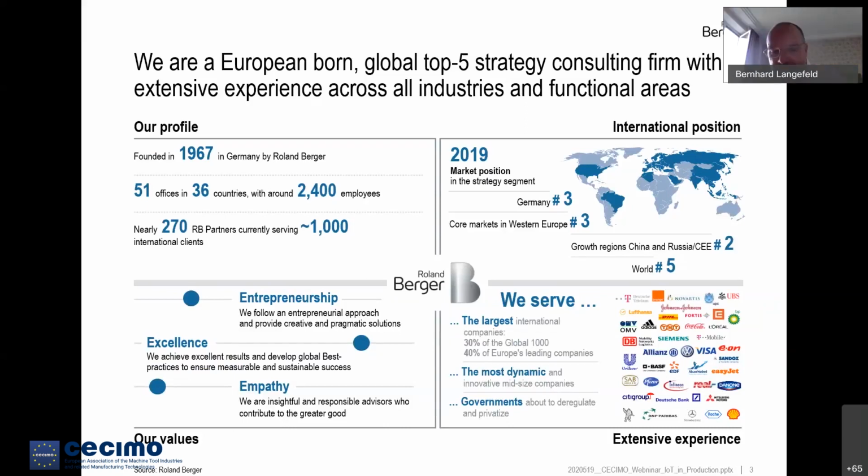Yeah, just a few words around Roland Berger, maybe there are some in the audience who don't know us. Roland Berger is a German strategy consultancy, founded in 67, so we are now more than 50 years in the business. Of course, due to our German heritage, we have a very strong relationship to everything related to engineering in the widest sense, to production, to machine tools.